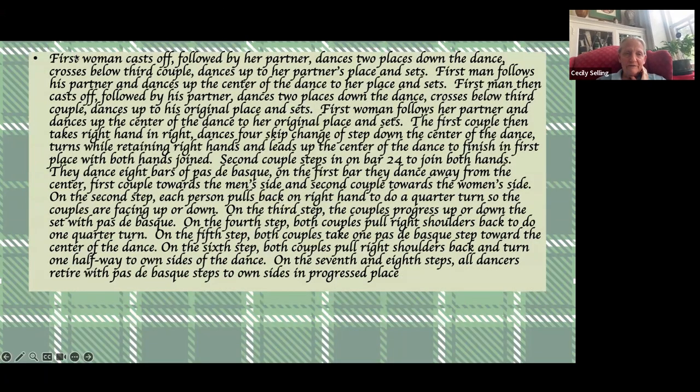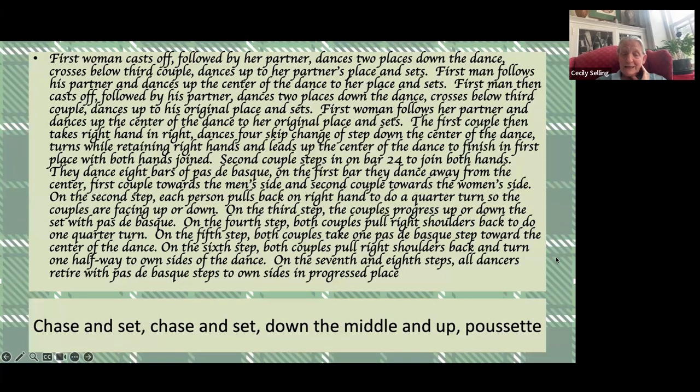I'm not going to give you enough time to read the whole thing, but here is the condensed version. Chase and set, down the middle and up, poussette. It's Flowers of Edinburgh, and that is a much easier thing to remember than this. I think I got this directly out of a dance book, all of those words.